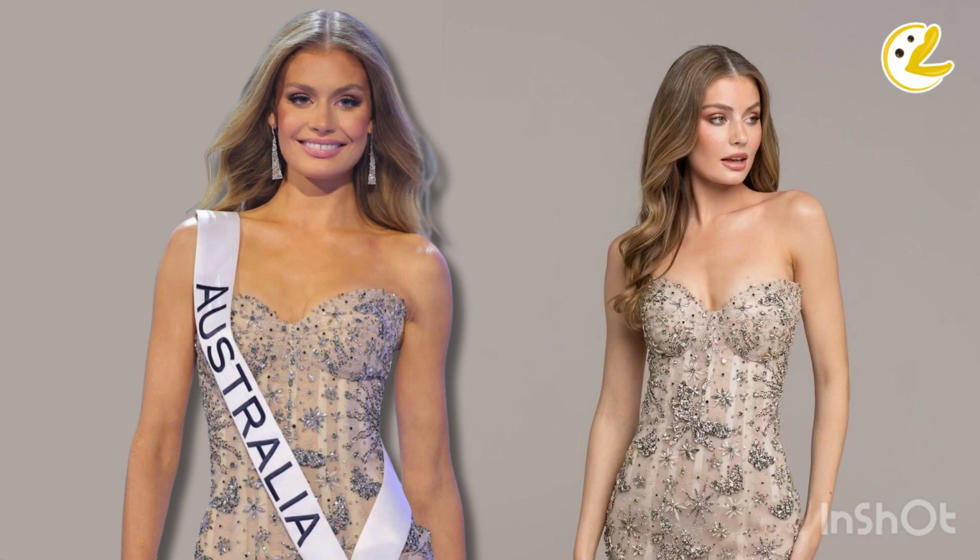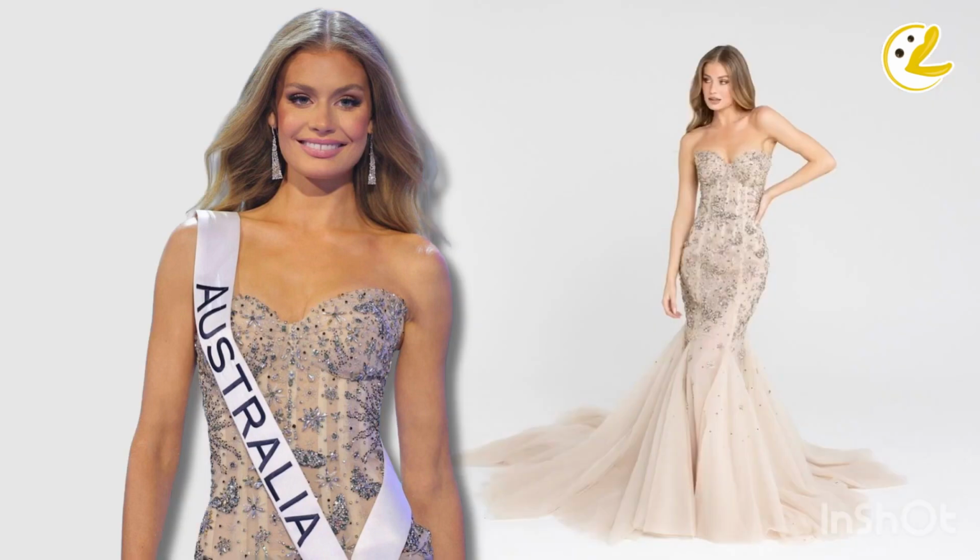But one thing that I would love to comment on is that I think that the train length is a little bit too much. I think it would have been amazing if it is a little bit shorter, as the long train is giving me an impression of a bridal gown.